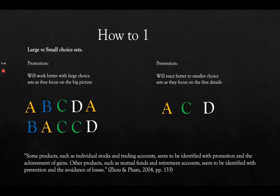Large versus small choice sets. Promotion will work better with large choice sets. This type of users wants to have tons of options to get the feeling and the opportunity to gain something by picking C instead of A, for example.